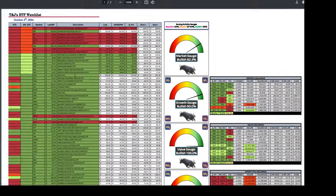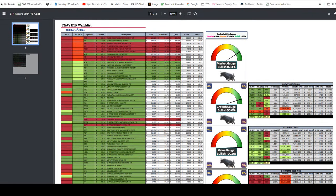So if you're looking at an ETF and you're looking for a decline, check out where the quarterly pivot level is. And of course, if you have any questions, you can reach me at tom@viperreport.com.